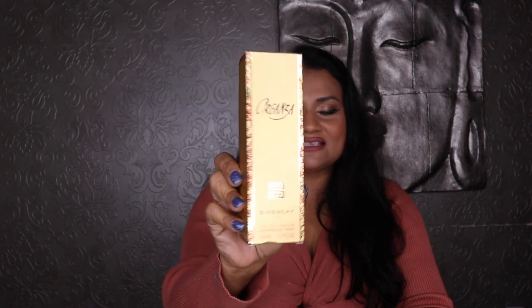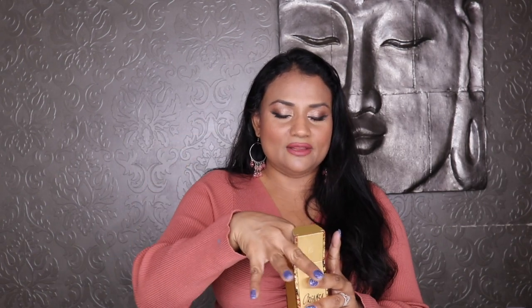I mean, that tells you something. And this smells so beautiful and feminine. This is Organza by Givenchy, you guys. This is the old version of Organza with that bottle that looks like a woman with a nice hairdo. So yeah, this is what the bottle looks like.